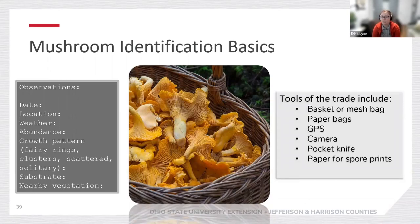Pocket knives are helpful. You want to reduce the amount you have to clean when you take those mushrooms home. So cutting mushrooms at the base rather than ripping them out of the soil can help make that process a lot easier. You want to avoid washing mushrooms when you get home because, once again, that's introducing moisture. That mycelium acts like a sponge, and that can hasten decomposition.